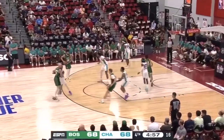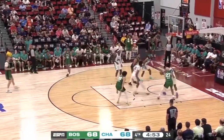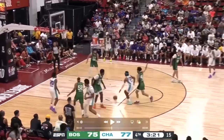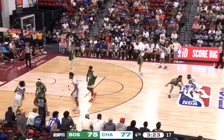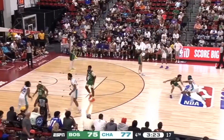And again, we got Anton Watson acting as a dribble handoff hub, getting Baylor Shyman's first 3 of the game. We've seen a couple really good paint protection moments from Anton Watson. There was one against the Miami Heat in our first game when he got a chase down block on Jaime Jaquez, just pinned it on the backboard. And this is really impressive coming off the corner here.